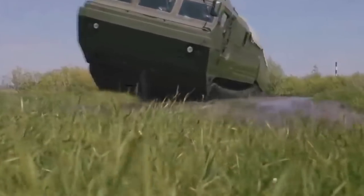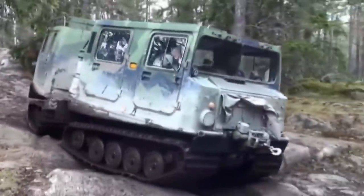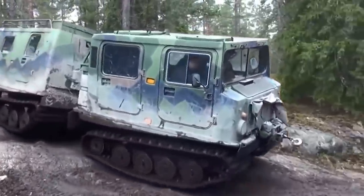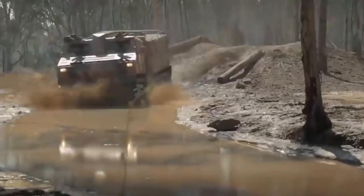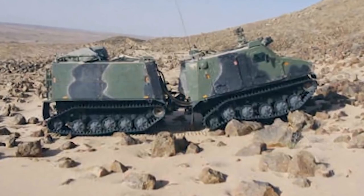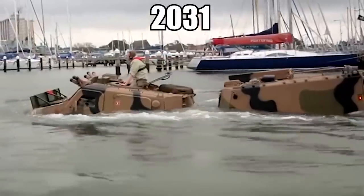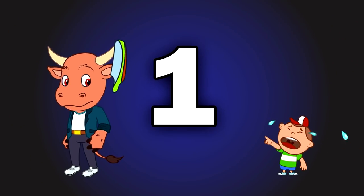There were also several variants of the Viking trialed by the British Army in Afghanistan, including an ambulance, troop carrier, command vehicle, and logistic carrier. A solid unit, these vehicles weigh 10 tons fully laden, offer great mobility, and are expected to still be in service beyond 2031. Number 1.